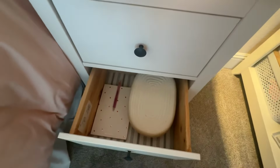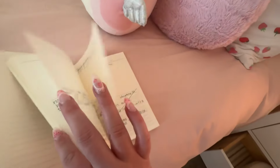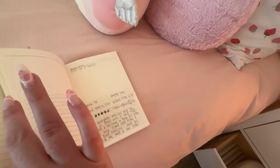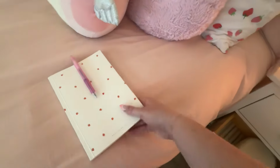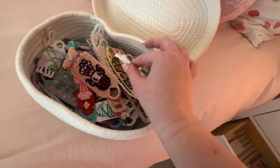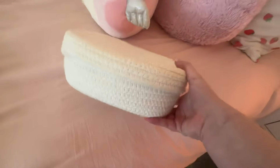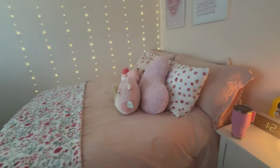And then the bottom drawer, I have my reading journal. I've been reading a lot this year and I just keep track of every book I've read and just the stats and everything behind it, so I love doing that. And then this bin, I'm currently using this to store all of my completed bracelets. For now this works, but it's already pretty full, so I'm probably gonna end up using something else in the future. And then I have my beautiful bed.